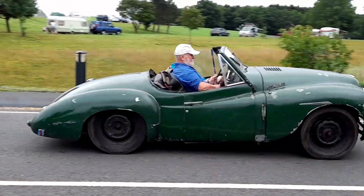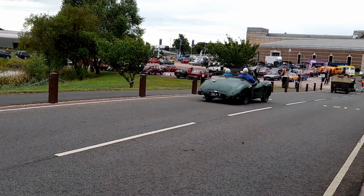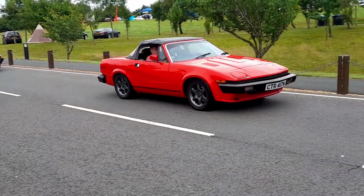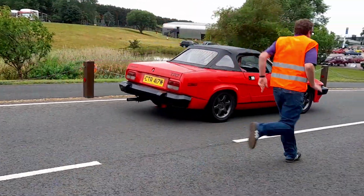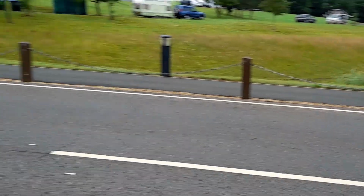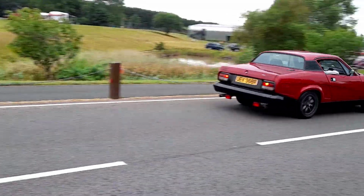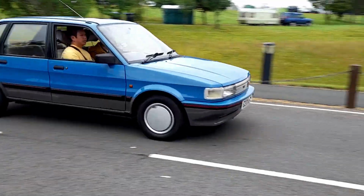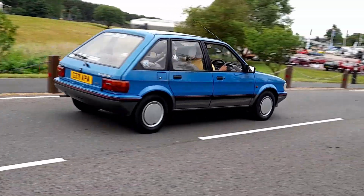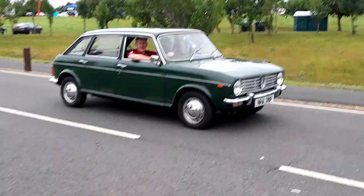Christ almighty. Oh gosh, that's had some mods. Raspy little exhaust we have here. And quick as well. Another Maestro and a Special this time. What a beautiful Maxi that is.